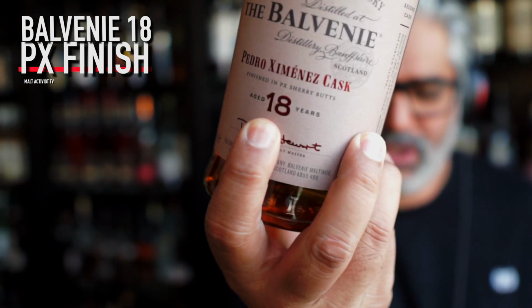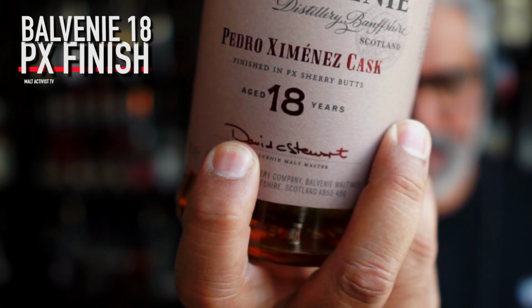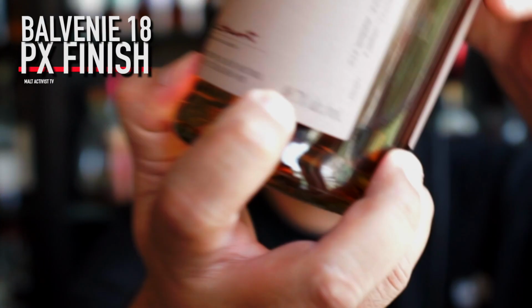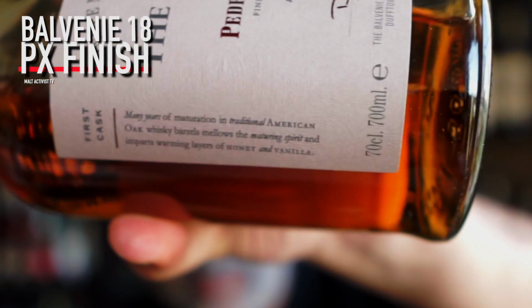So I'm sitting here with Balvenie's latest addition to their travel retail series. This is none other than the Balvenie 18 years old, and this has been finished in Pedro Ximenez casks. As you can see for yourself, it says finished in PX sherry butts, and this is bottled at 48.7% ABV, which is a very decent and healthy strength. So I like that. We have some details here on the first cask.